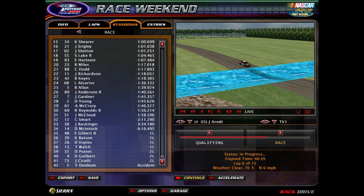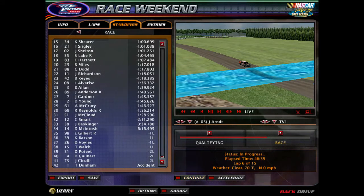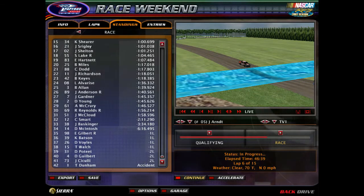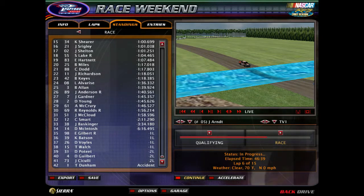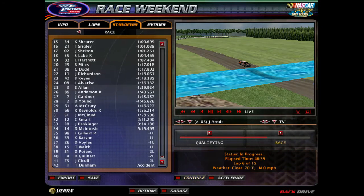31st was J McCloud, Cody Smart 32nd, 33rd, J Baskinger. Dallas McIntosh was the last car to finish on the lead lap, over 6 seconds back from the race winner, J Arndt. He'll finish in 34th place. All these drivers encountered problems and finished off the lead lap after sitting on pit road. J Gilbert, Keith Batson, Daniel Voyles, Tim Walsh, who came in the points leader, D Poteet, who came in second in the points, 38th and 39th for them. Daniel Gilbert, J Ciculli also off the lead lap, and one car finished out of the race, Trent Dunham, in the 42nd position.